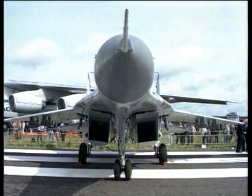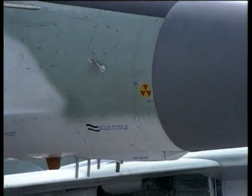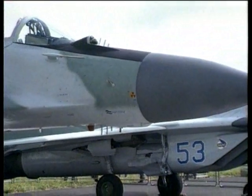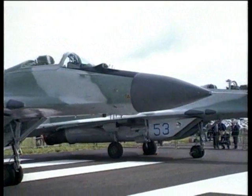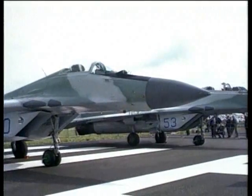The nose is filled by a powerful multi-mode pulse Doppler radar. A fire control computer automatically switches between the radar, infrared, and laser in a way that Western fighter pilots might be able to do in about 1993, 10 years after the Soviet fighter entered service.